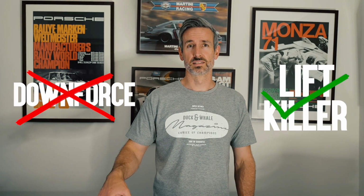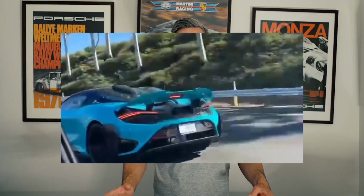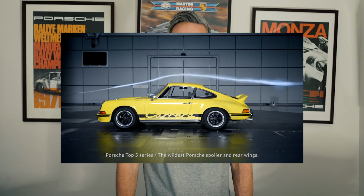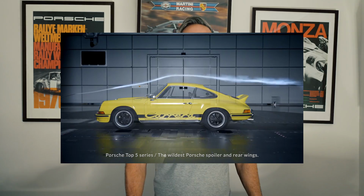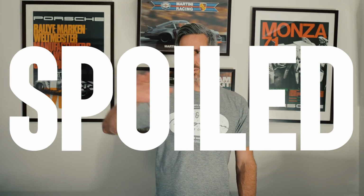Now the ducktail spoiler on the Carrera RS doesn't produce downforce, but it does reduce lift. It's a lift killer. Not only that, adding what looks like an air brake on the back of a car actually increases the vehicle's top speed. That's mainly attributed to the quite upright front windscreen, so the wind bounces off the front windscreen and then swoops back down again, which would then create the characteristics of lift. The air becomes spoiled as it flows down the back of the car, decreasing lift.